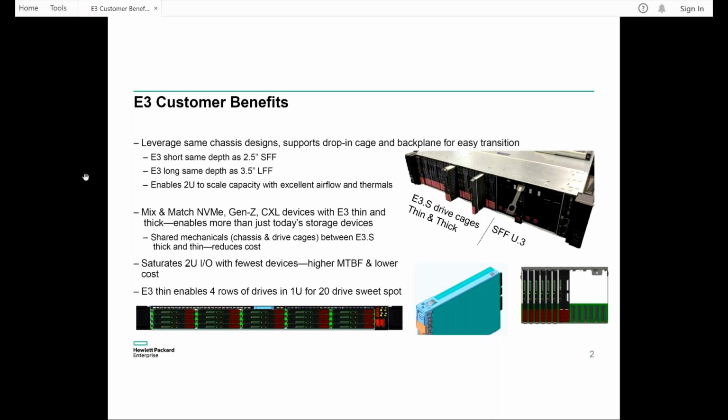So those are really all the main reasons why we are looking at E3, thick and thin, primarily. And I think for us, we see the short as having enough capacity between the thin and the thick, so we don't really need to go to the E3 long. I think Bill will probably say they have a different opinion on that.